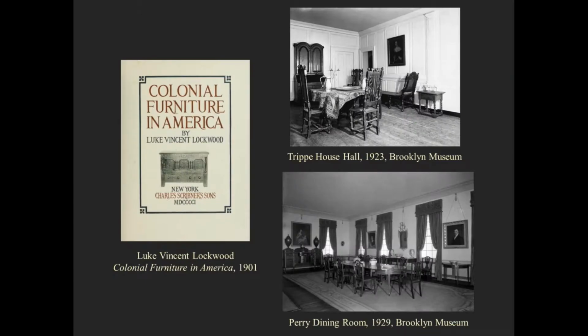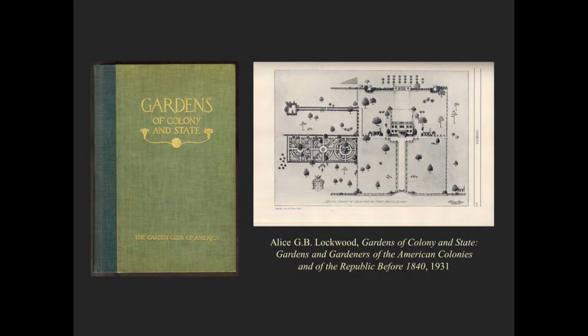But her big claim to fame is this book, Gardens of Colony and State. She publishes this in 1931, and it was just republished in 2000. It is a 900-page book of every possible print and documentary source you can imagine about early American gardens. And so with the resurgence of interest in garden scholarship, it's become a much referred to and revered text.